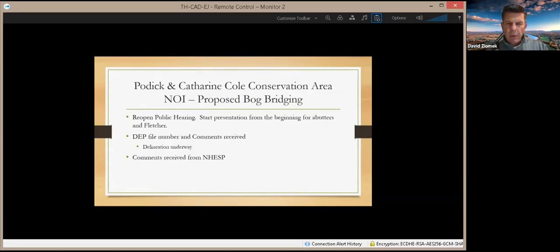As most of the commission knows, we were part of this much larger conservation effort spearheaded by Kestrel to preserve about 190 acres of land, both in Amherst and Hadley. We ended up with the fee interest in the so-called Zala property between Catherine Cole and Podick. And our goal here overall is to create a trail system that makes sense, is a responsible trail system that safeguards the ecology, both in Catherine Cole and Zala and Podick.